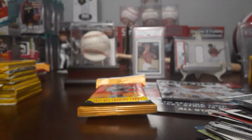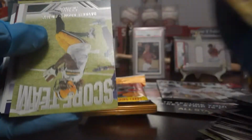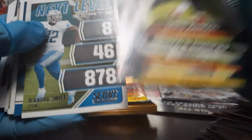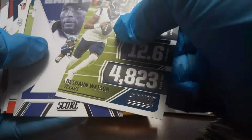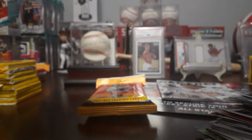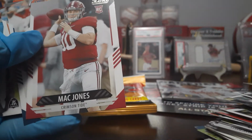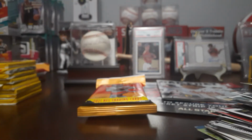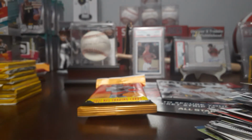Oh, Gronk. And it's a spike. Oh, put that to the side. Jalen Hurts, second year. Chase Claypool, red. Tua, second year. Andrew Swift, next level. Josh Allen. Lamar Chase, rookie. We got a Mac Jones. That is the one besides Trevor Lawrence. Ooh, Kyle Pitts. Put that to the side. He's with my Falcons now.